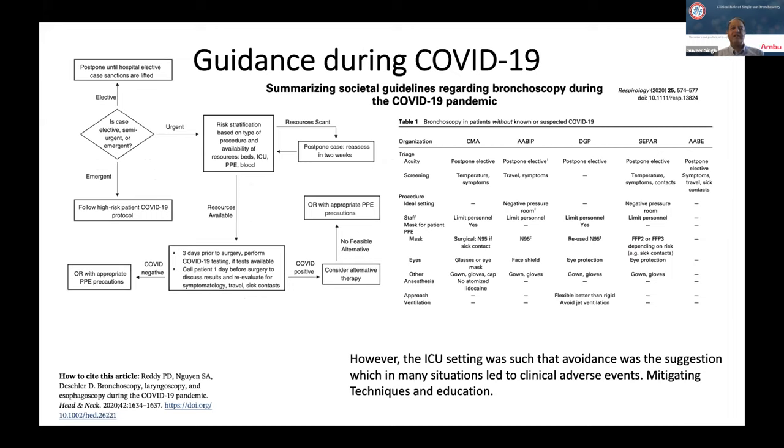I mentioned COVID-19. This is in the non-ICU setting, and broadly speaking, different groups have come up with very similar advice, as we're now all aware of, that only urgent or emergent cases should have been done with full PPE and ideally in negative pressure rooms to try and reduce the risks to healthcare workers of this aerosol generation and very high risk procedures.